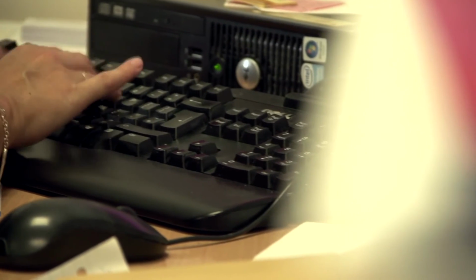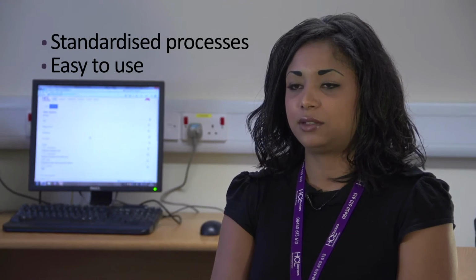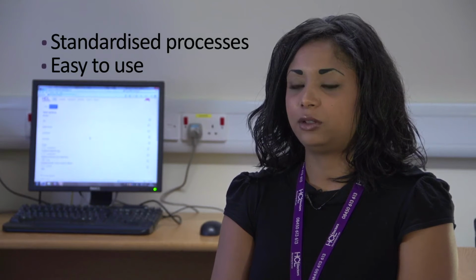The HCL system, certainly in terms of efficiency and value for money, has given us that opportunity to better manage a system where we had what we could have described as a fairly uncontrollable spend. The HCL Clarity system has standardised the process across the board and is very easy to use. It takes seconds to put a shift out and you get constant email updates, so it does a lot of the work for you.